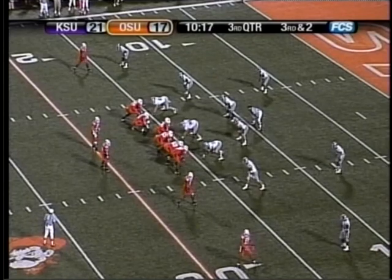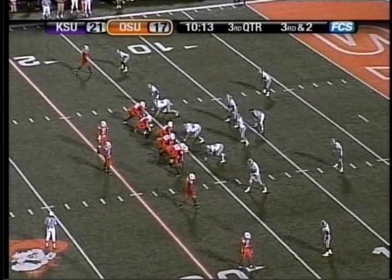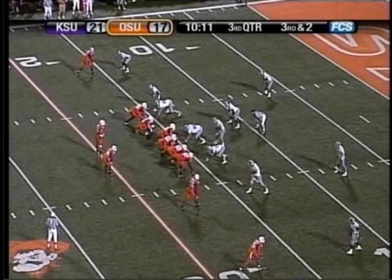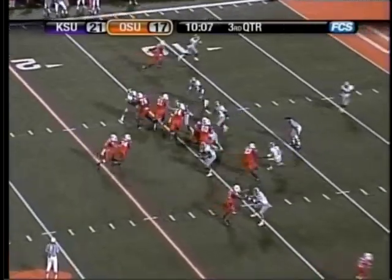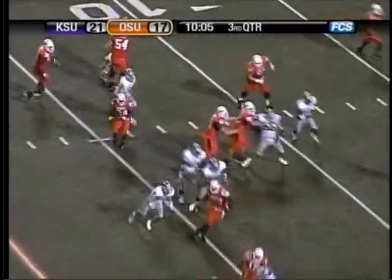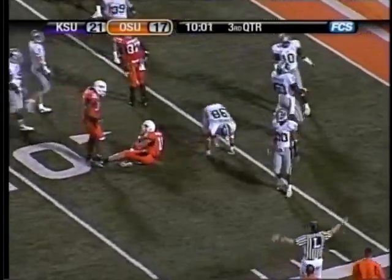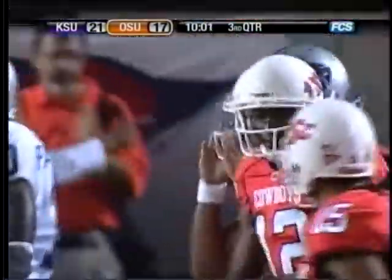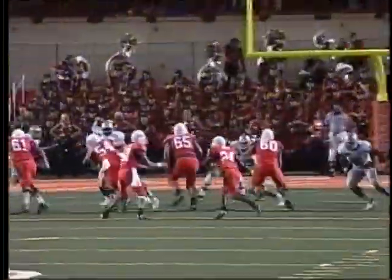3rd and 3, Oklahoma State from the Kansas State 15. Zac Robinson in the shotgun. 2 receivers right, 1 left. Zac takes a snap, runs a zone read. He'll keep it, trying to bounce to the outside, turns a corner, first down to the 10, and Zac Robinson tackled at the Kansas State 8-yard line. Gain of 7, 1st and goal, Oklahoma State. Great decision by Zac that time.